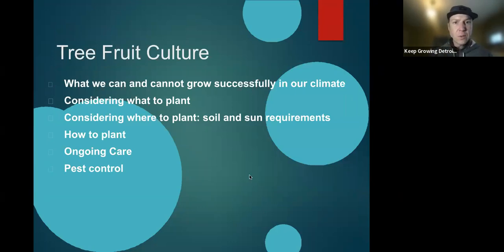So a general overview of what we're going to be talking about today is what grows well in our region and what we cannot grow very well in our region based on the climate here. Considerations for what types of plants we might want to grow, considerations for where to plant them, sun and soil requirements, and size considerations, how long it takes some things to fruit, how long they live. We'll talk a bit about how to plant these things, ongoing care, and then finally pest control. And we'll get into some other things too. There's a lot of information here.